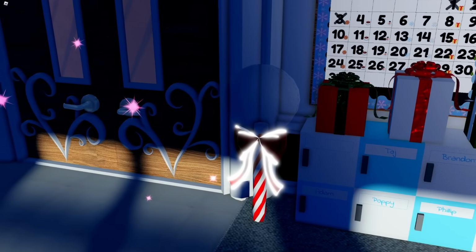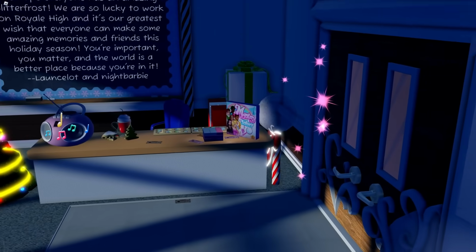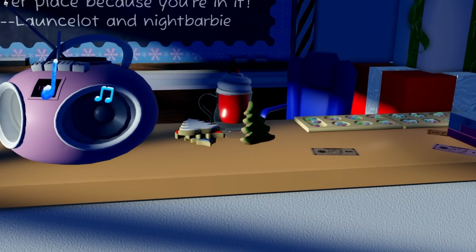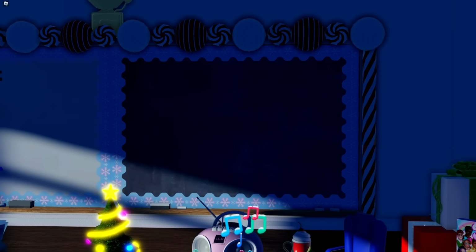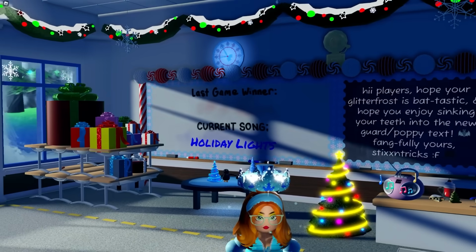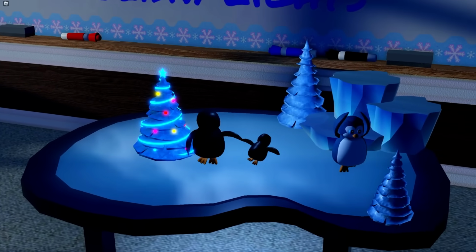We've got some snow globe, candy cane style North Pole signpost kind of thing. We have some amazing beautiful decorations scattered across the desks and stuff too. We got some cookies. We got a beautiful Christmas tree. We have this new notice board that has a ton of messages, as you guys can see. All of these have a different message from a different developer in Royale High. We'll come back to that in a second. There's a big table full of presents and this gorgeous little homage to Snow Globe Summit.